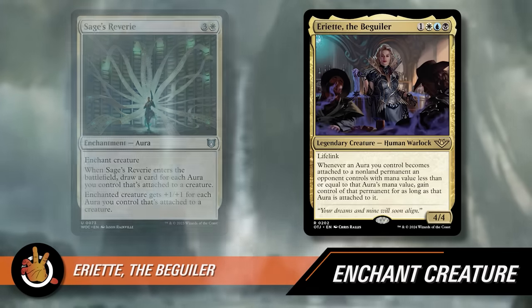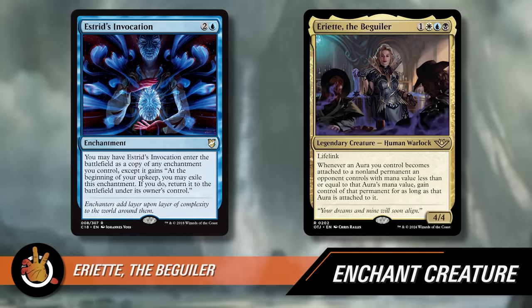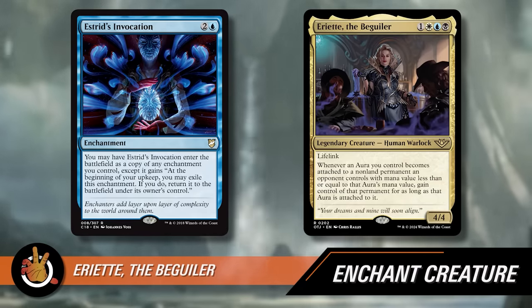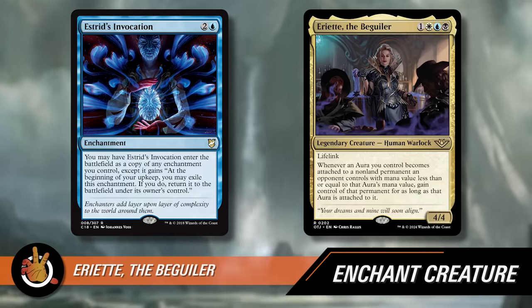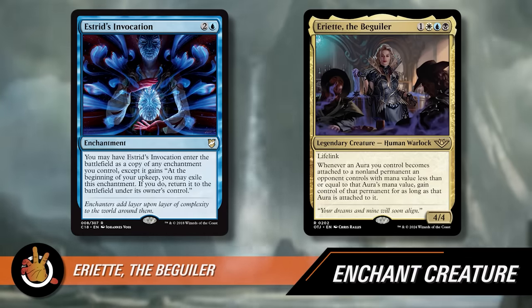I love this include. Estrid's Invocation was one that you put down. Yeah, it's a fun one. And you don't think about it as like an aura card. But it can be. Because it is an enchantment, but it can become a copy of an enchantment you control. Enters the battlefield as a copy of any enchantment you control, except it gains at the beginning of your upkeep, you may exile this enchantment, if you do return it to the battlefield under its owner's control.